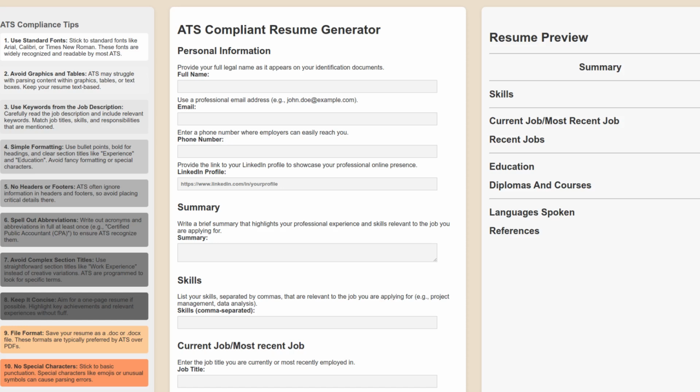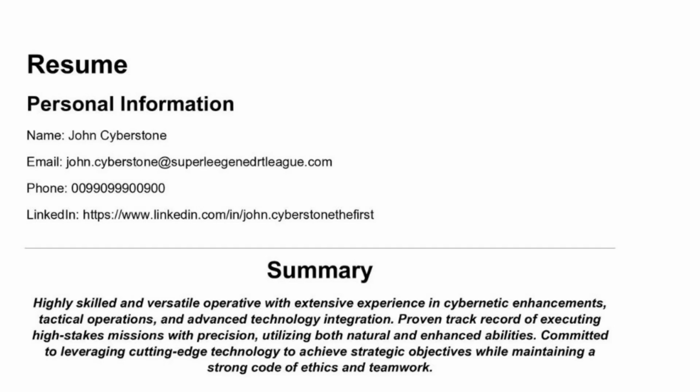Next, fill in your details. Use keywords from the job description. This helps the ATS know you're a match. Now keep your sections clear: work experience, education, skills, and make sure your job titles and dates are easy to spot. Last but not least, save your resume as a Word doc, so this keeps your formatting intact.